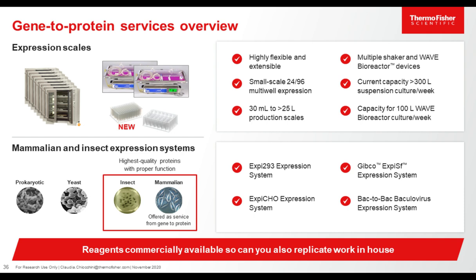Concerning the cells, as I was saying before, the choice is between mammalian cells and insect cells, but I have to say that XP293 and XP-CHO systems are the preferred systems from the researchers ordering our gene-to-protein service. Capacity is constantly growing, so in terms of scale, we are very flexible. Last year, a new product was launched, the small-scale protein service. This is really suitable for customers doing, for example, high-throughput screening experiments, researchers who do not need high amounts of protein, but need many proteins at once. In this small-scale service, we offer 24 to 96 multi-well expression.